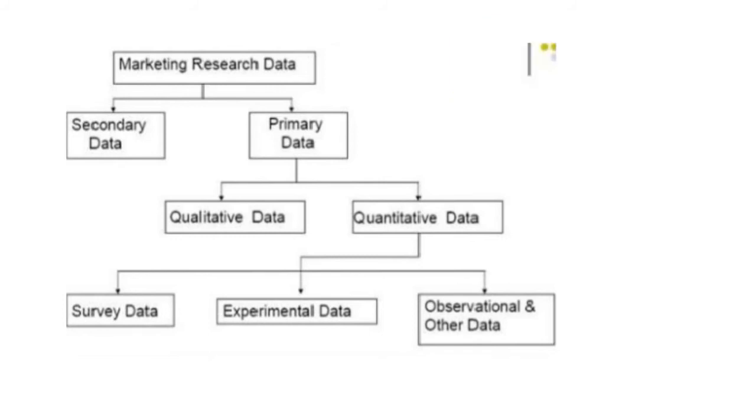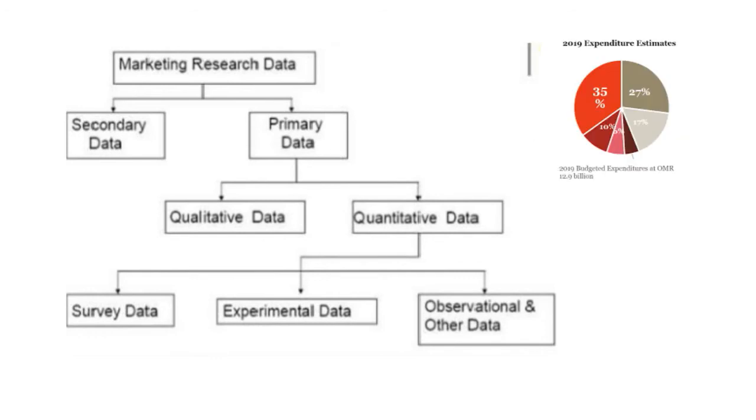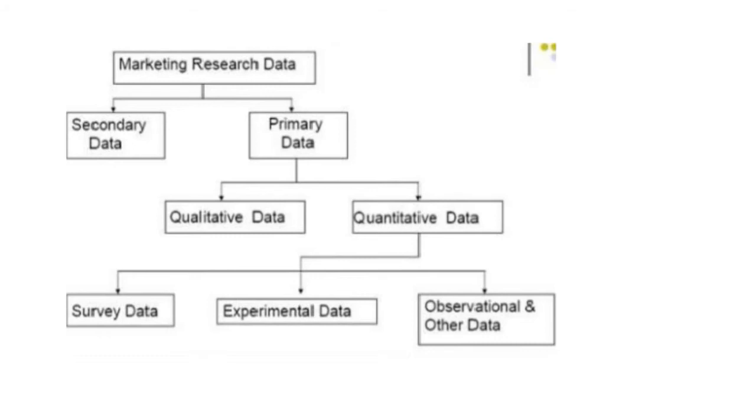Secondary data are usually in quantitative form. There are numerous companies right now that sell big data for companies. Government publications, journals, and other researches can also provide useful secondary data for the researcher.